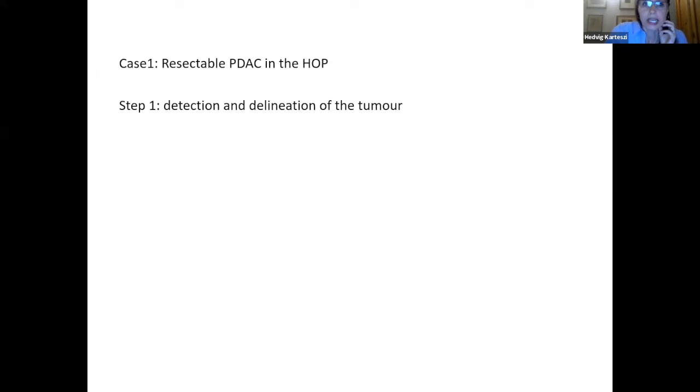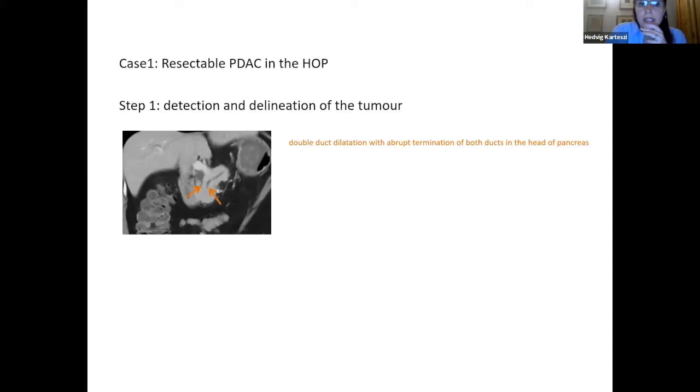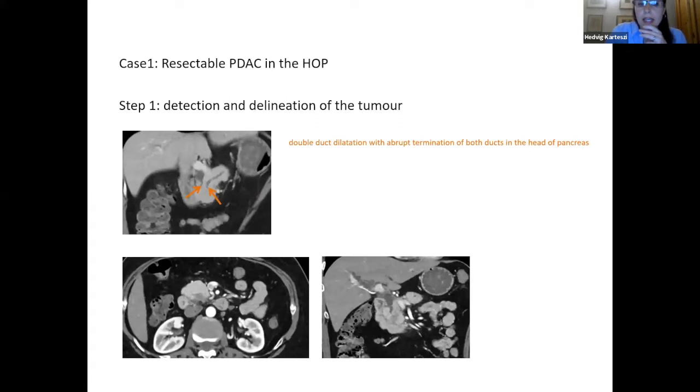So this is our first case, resectable cancer in the head of pancreas. So the question is, how do we get to this diagnosis? So the first step is detection and delineation of the tumor. You can see that in this patient, there is a double duct dilatation, and the delineation of the tumor is not very difficult in this case because the tumor is hypodense and relatively well demarcated, as seen on these CT images.